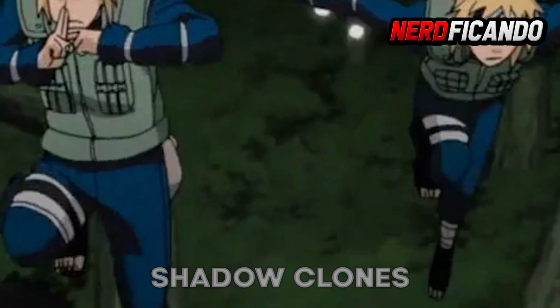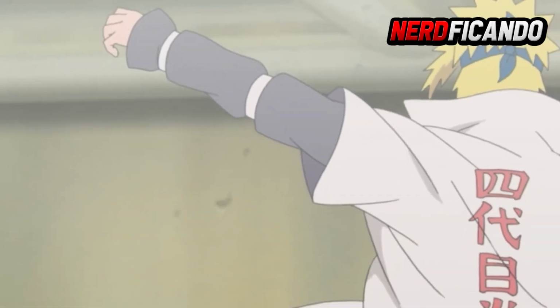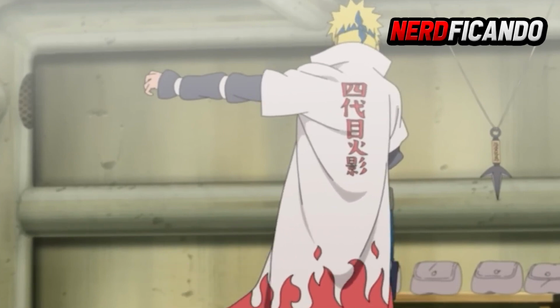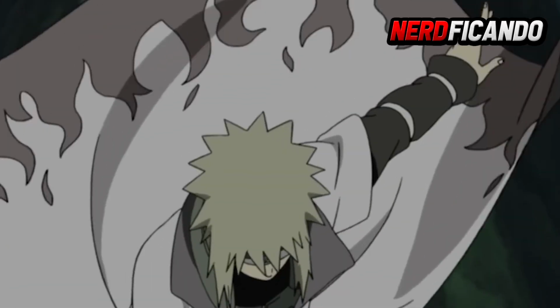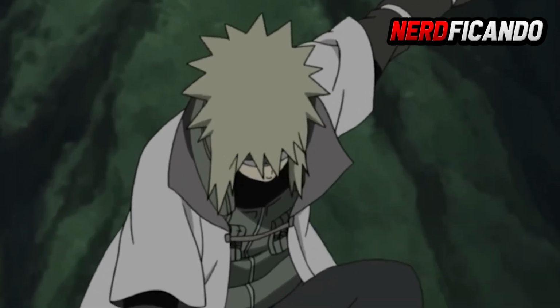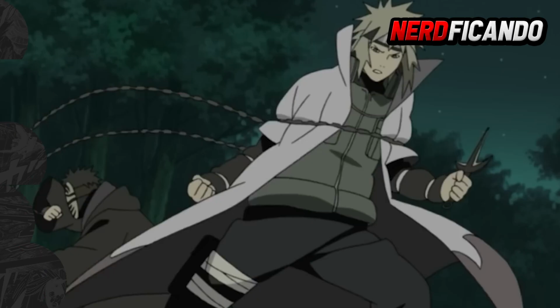Shadow Clones. The Shadow Clone Jutsu was a technique in Minato's arsenal of power. With it, Minato could create up to 3 clones. He used this jutsu in battle to enhance the effectiveness of his techniques, such as the Hiraishin no Jutsu, which he used with clones to target more than one enemy.